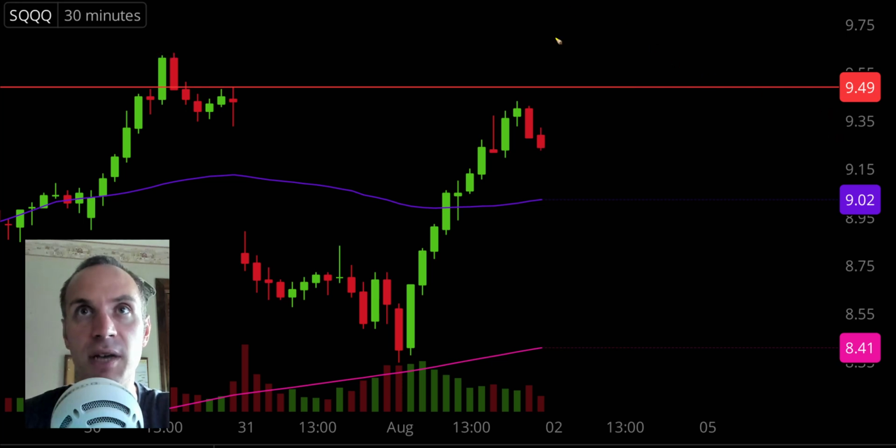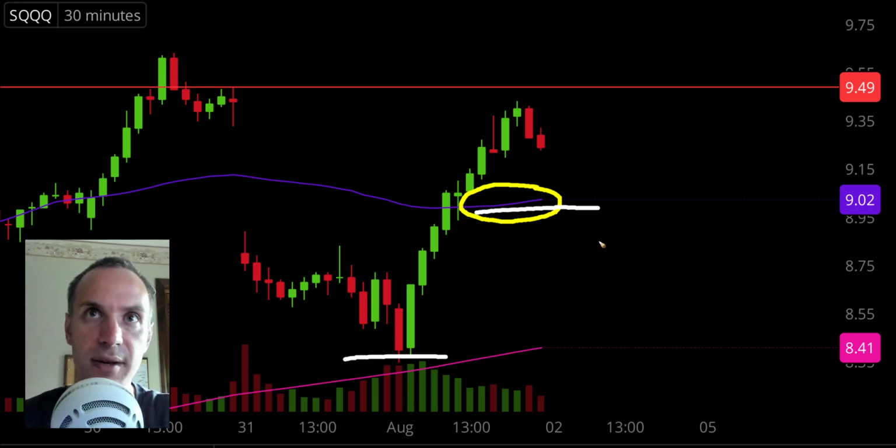In terms of areas of support, we are once again focused on that 50 period moving average. If the price pulls back there and maintains above it, that would imply there's a set of lows right here, and when you compare that with the previous set down there, and you envision those as stair steps, you would clearly see the stair steps are still progressing in the upwards direction.